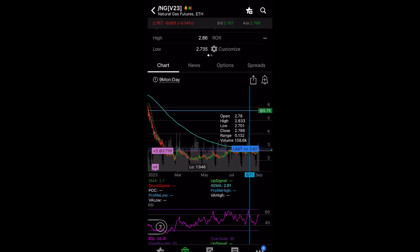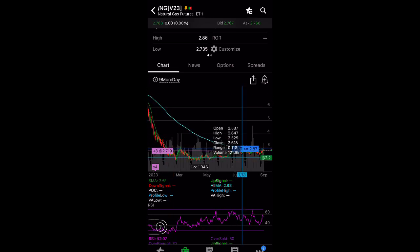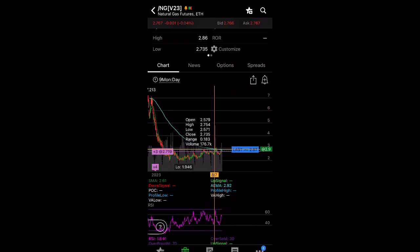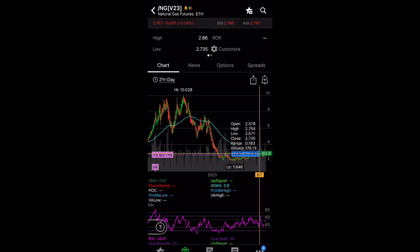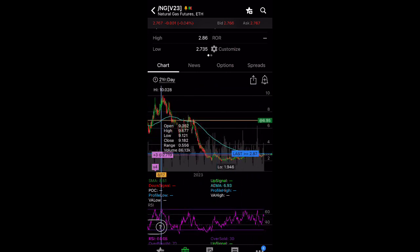You see here that natural gas has just been trading in this range of 2, and it did hit 3 about a month ago. So it's just been trading in that range. And prior to that, it did go to a high of 10 and it just sold off. I'm going to go ahead and show you a description of natural gas.